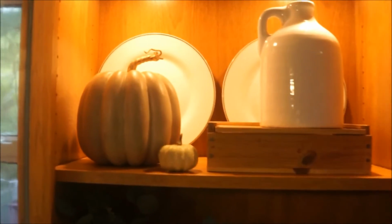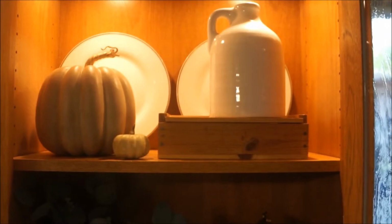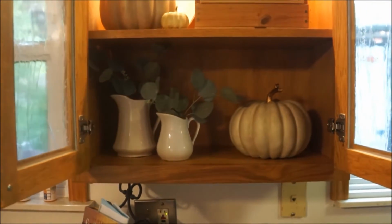Most of the things here I either found at a thrift store or a garage sale, and I just added the seasonal decor that I picked up at Walmart.